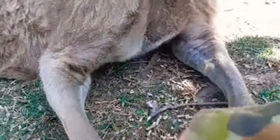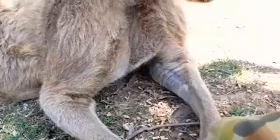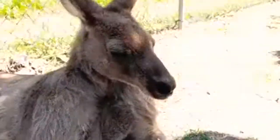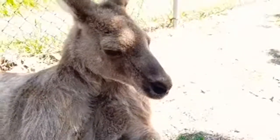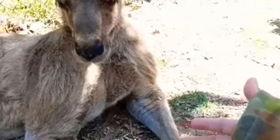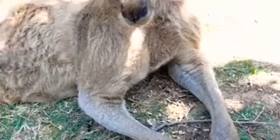Love you. I love to see you every now and then, kangaroo. I come to visit you every now and then because I love to support my roo. There you are. Feed the roo. Oh, it's your turn. Run away.